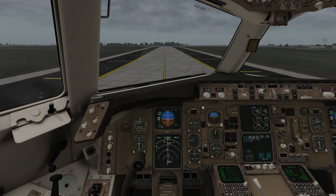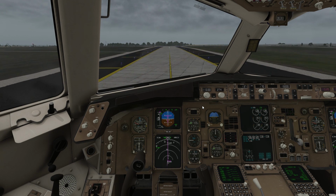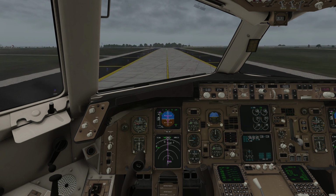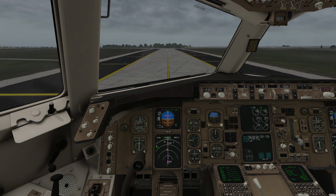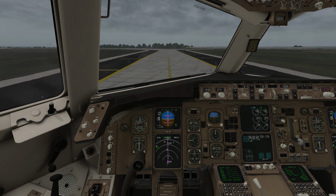Now, if we have to reject the takeoff for any reason, we will throw the spoilers. God, I can't say the right thing today. Spoilers and reversers will come to a stop, and we'll figure out what the problem is, and we'll taxi back and attempt a second takeoff.